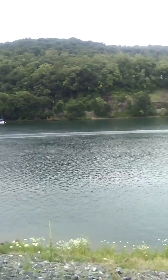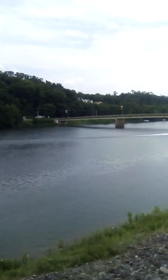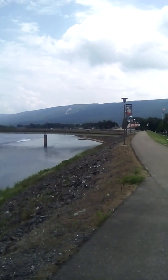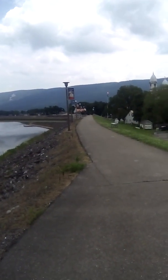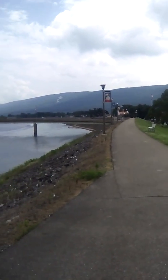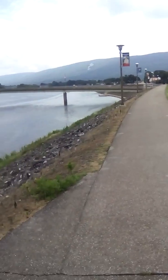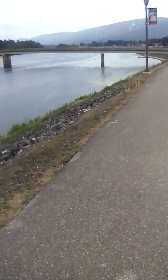People out there on the boat, and right there's the J Street Bridge. Over there's the amphitheater, which will be next. This walkway ends right over there by the bridge. There's a walkway that takes you down, I think. I'll go over and show you the walkway. I'll take a small breather here.